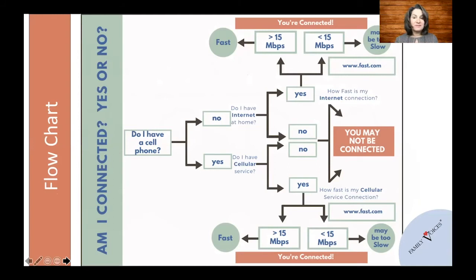That website gives you a number, and greater than 15, you're good to go. If it's less than 15, you can still have a telemedicine appointment. It may just not be as reliable or as stable or fast enough. So this is a way to be able to check and verify that you have internet connection to your space.